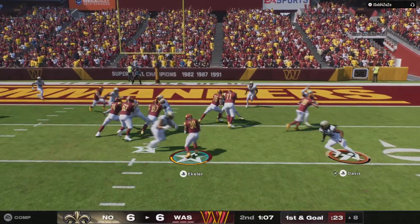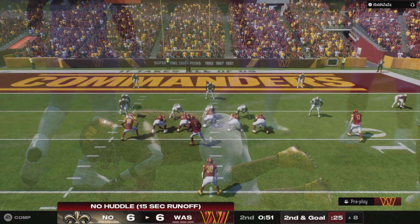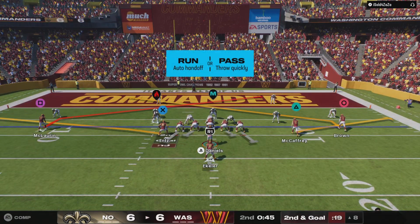They'll run here with Ekeler. They'll come up with nothing there. Fortunate just to get back to the line. And that'll set up second and goal.